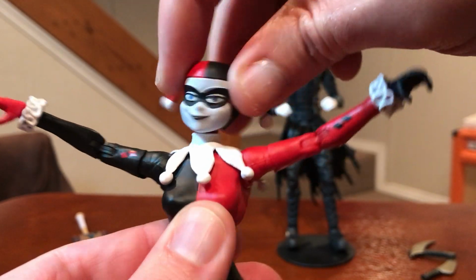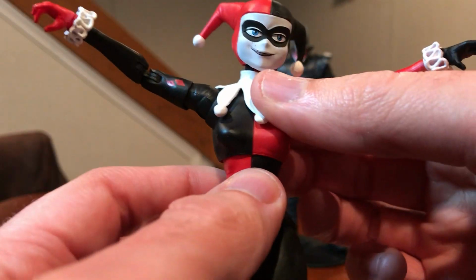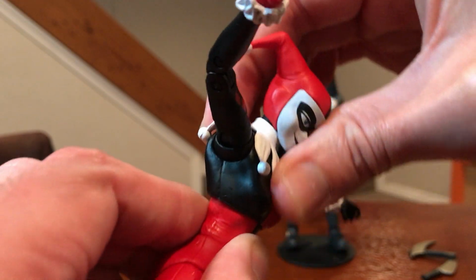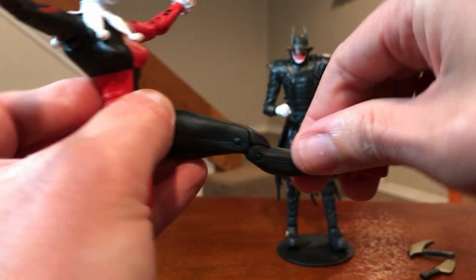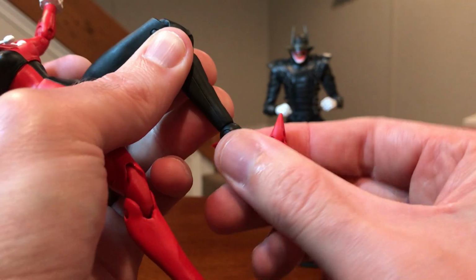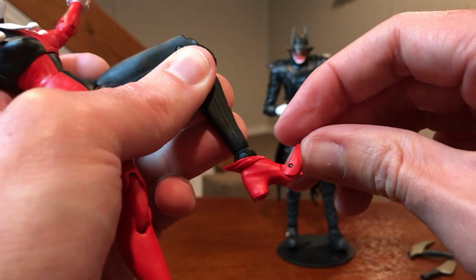As far as the head, there's a ton of motion here, everything from rocking to pivoting to turning. She does have an ab crunch here at the abdomen, so that does rotate and go forward and back just a little bit. As far as the legs, she can kick forward a very good amount. Double jointed knees have wonderful range of motion right there. And as far as the feet, there is rotation. They are hinged up and down, and she does have this little toe articulation right here.